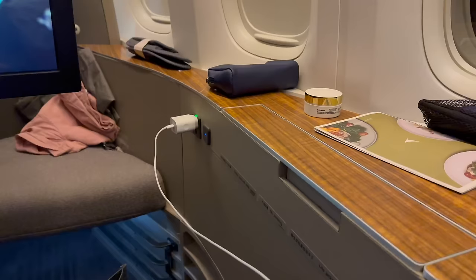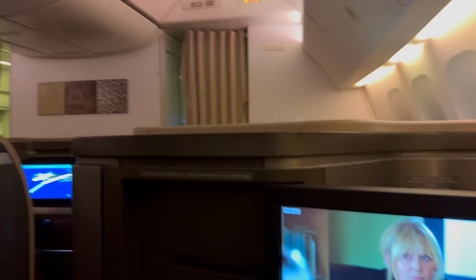You would notice that the first class cabin is really spacious, not just because it's in a 1-1-1 configuration, but also there's no overhead locker bins. So that's why there's a wardrobe at every seat.